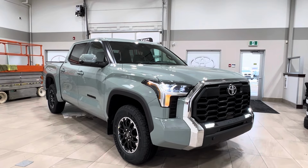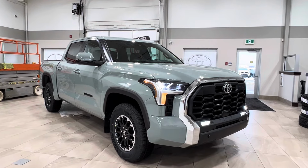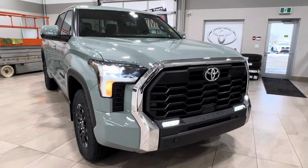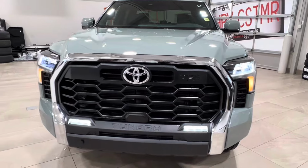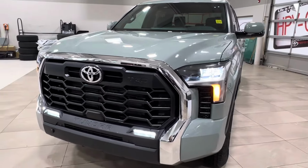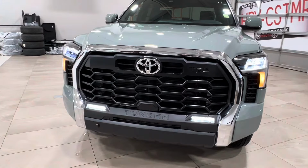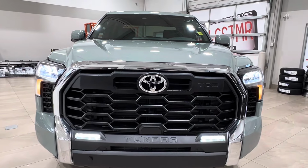Today we're looking at a Toyota Tundra SR5 TRD off-road in the color Lunar Rock. Let's take a look. Starting up front, underneath the hood, we have the twin-turbo 3.5-liter V6 engine with automatic transmission. Gets up to 389 horsepower, 479 pound-foot of torque, towing capacity up to 8,289 pounds, and you have payload up to 1,819.